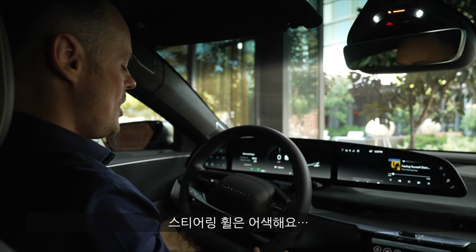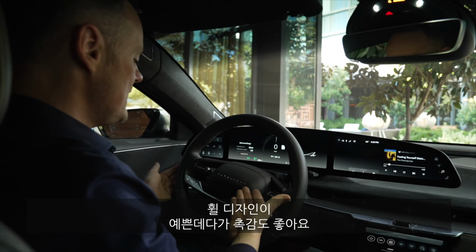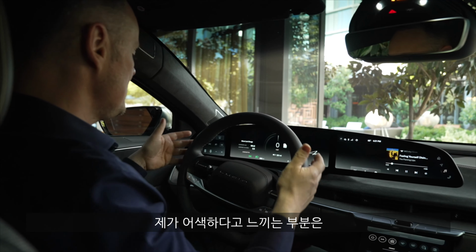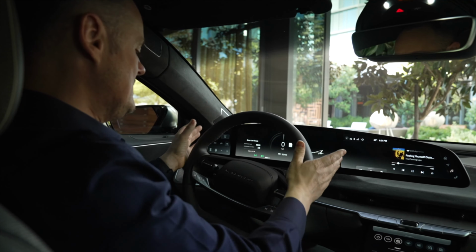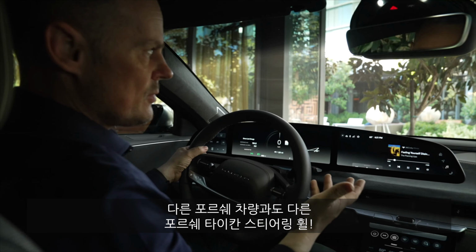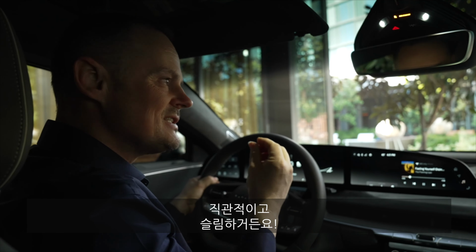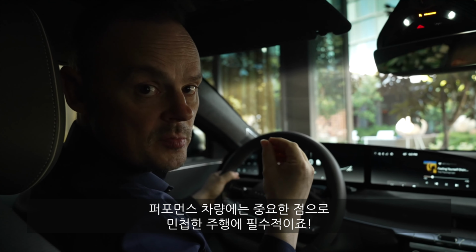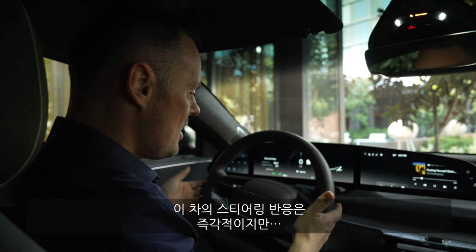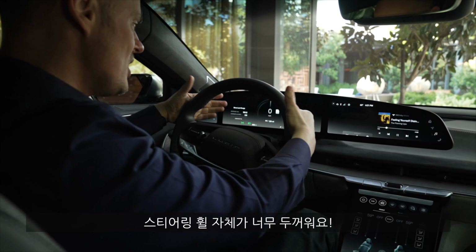Steering wheel's a bit of an odd one for me. I like the shape and the position is good, and this approach to styling not only looks nice, but it feels good too. The bit that I have a problem with is the diameter of this steering wheel. My favorite steering wheel ever is the Porsche Taycan, which is not an original steering wheel. It's used on lots of other Porsches, but it's tight and it's responsive and it's slim, and that's really important because it's a performance car and it needs to be agile, so the steering has to reflect that. Now, here in this car, you have tight, responsive steering, but this to me is a very large diameter steering wheel.